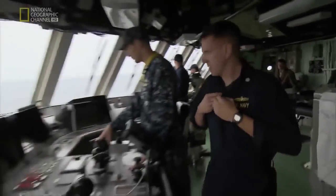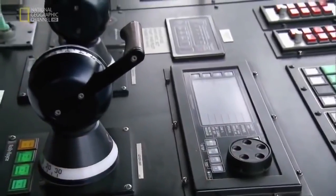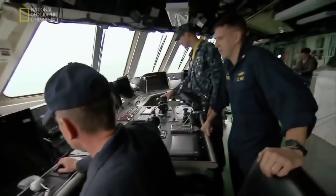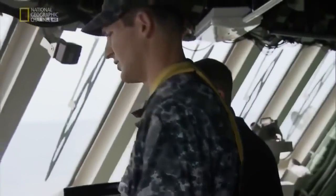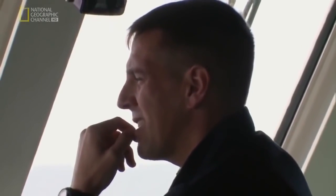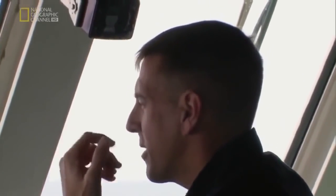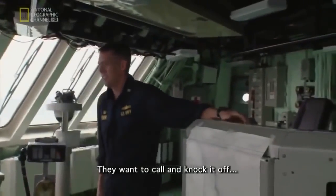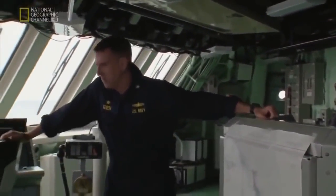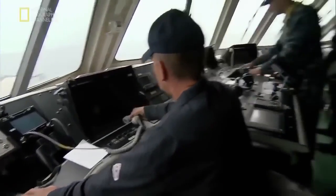20 knots, sir. 20? Yes, sir. Really? All right. The captain's tactics might be working too well. There's speed 21. That's it? Really? No way. Man, they were going like 40 knots and they slowed down. 2.7 is their closing distance. Really? They're not going that fast? They're going like 40 freaking knots. Yeah, we outran them. I think your wake might have got them. They want to call and knock it off and reset. Very well. Bridge, slowing down now at 22 knots.